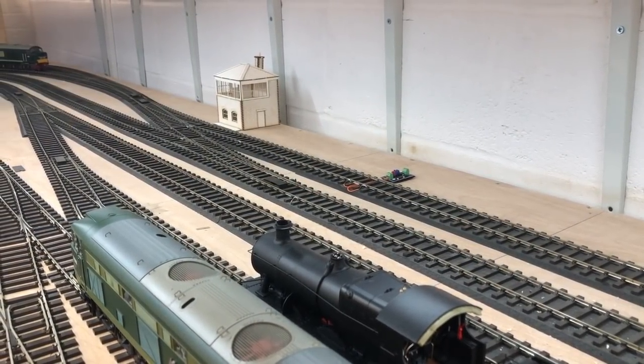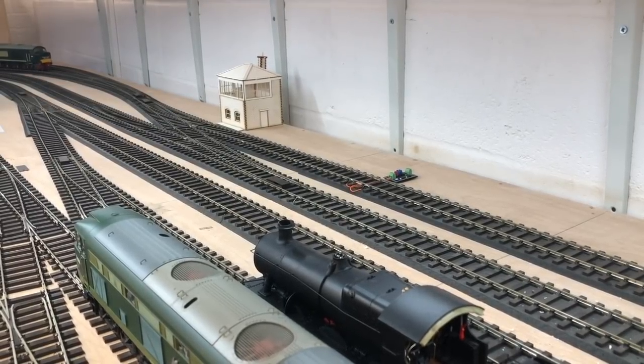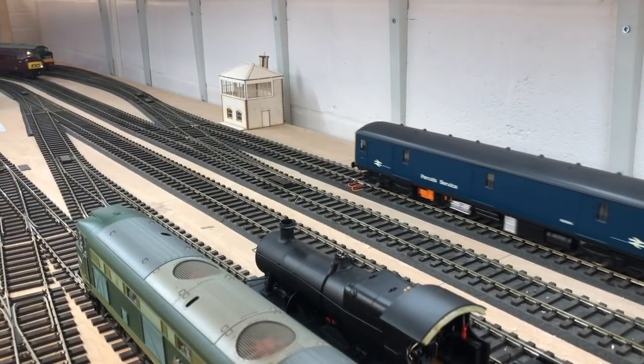The shuttle operates independently, so it doesn't require any manual intervention to operate it. This leaves us free to run mainline trains whilst the DCC Concepts Zen Black decoder runs the shuttle service by itself.